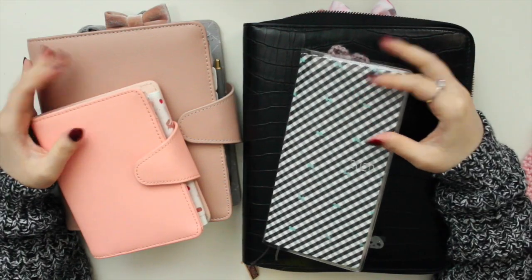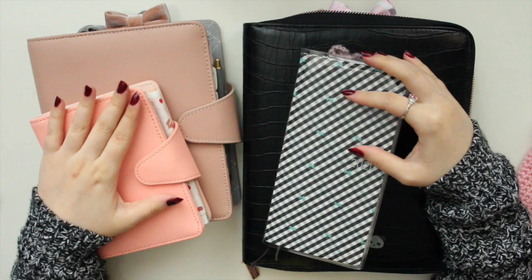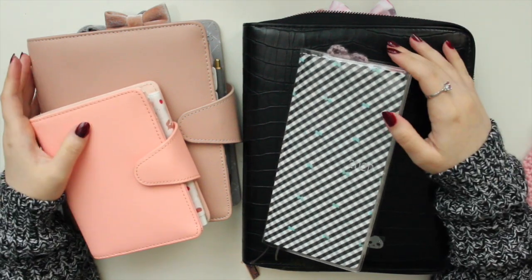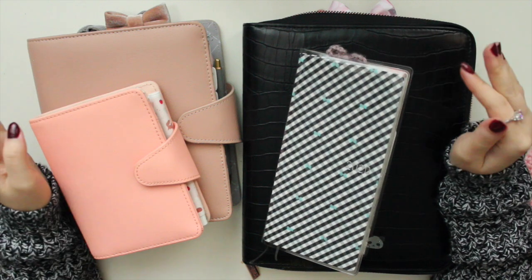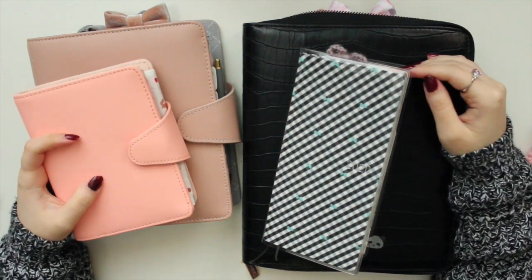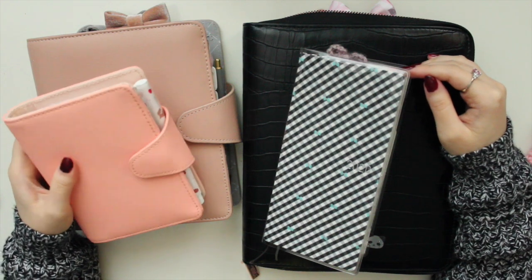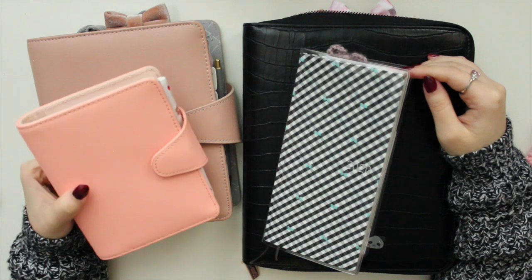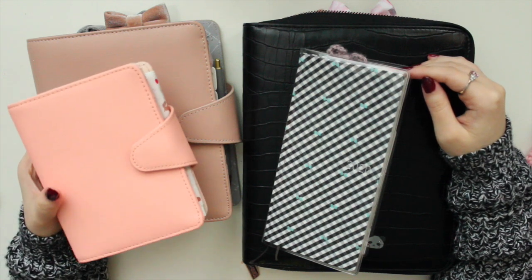So as you can see, I definitely have kind of hunkered down with my system. There are definitely some holy grails in terms of planners here that I will never ever change. And in the case of the pocket, I've been using this for the past 3 years. So it's only this year that I found that I became too busy for this smaller size.